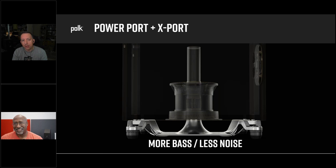So let me check my old Polk history. The first, was that the SRT? Yes. I remember that speaker when it came out. I think it came with a warning and an SPL meter because they said it could hurt you. We still have a pair in the lobby in Baltimore, and they're like 5 feet tall, 5.5 feet tall.